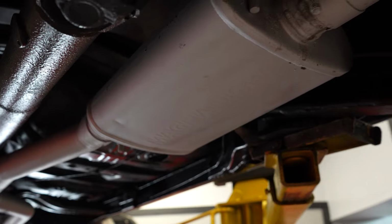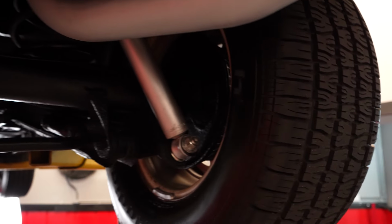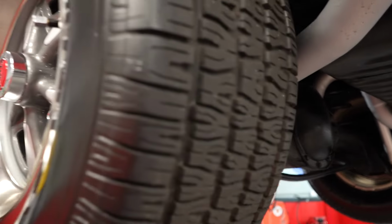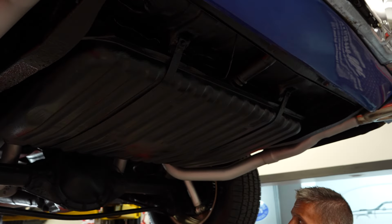The tires on the car are from 2023, so you have plenty of tread. Those of you not familiar with tire wear, there's your wear bars down there buried deep in the treads. That tells you how much life you have left on the tire. We're looking good here on our BFGs, and there's no dry rotting or cracking either between the treads or in the sidewall. Gas tank looks good. That's not punctured or caved in. I see them dented all the time. I'm not sure how that happens, but this one's in good shape.